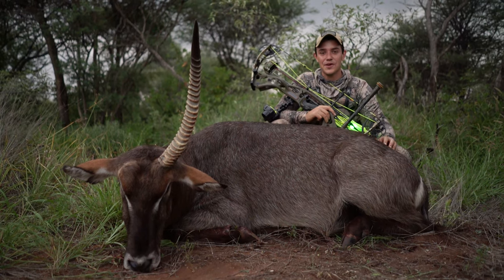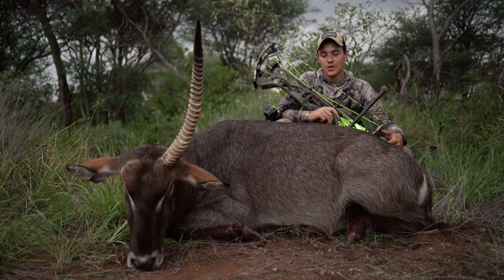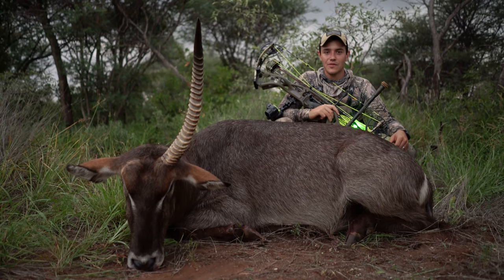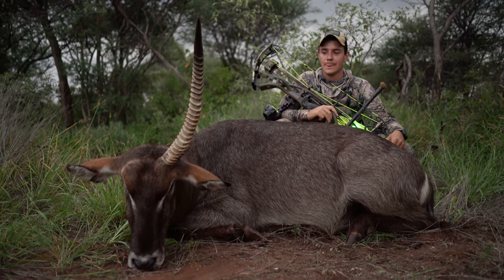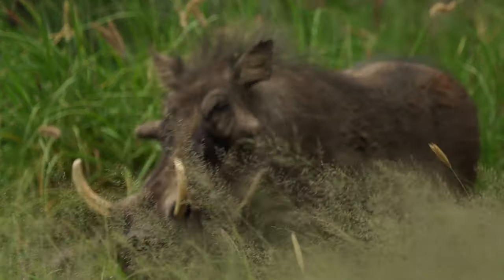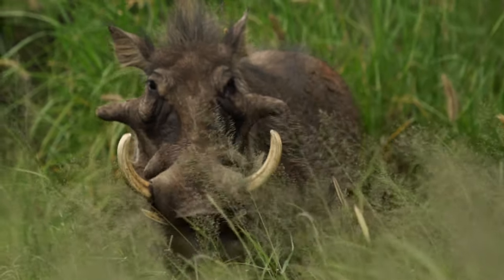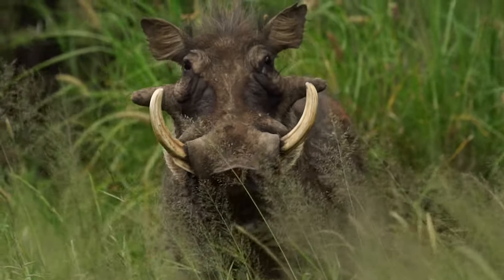So guys, here we are with a beautiful waterbuck, ancient bull, broken horn, and he took us on a very wild ride. The shot was a little bit unexpected. We were actually watching a warthog on our way to this guy when he just popped out of nowhere, 30 yards frontal.